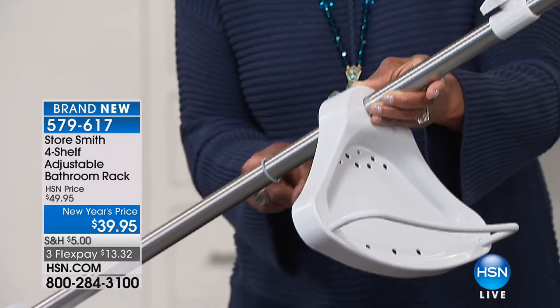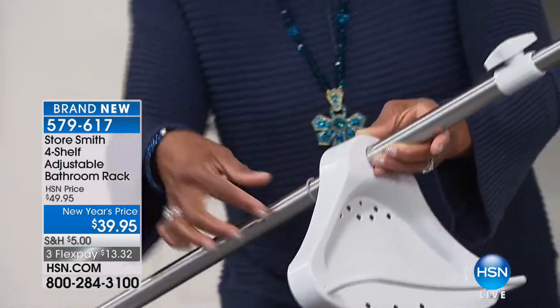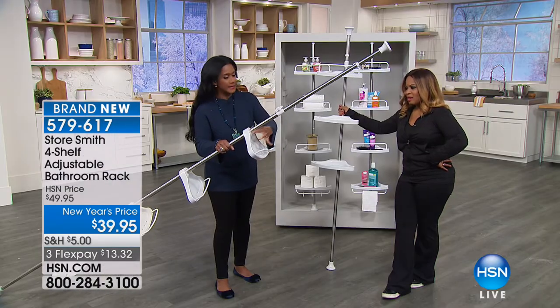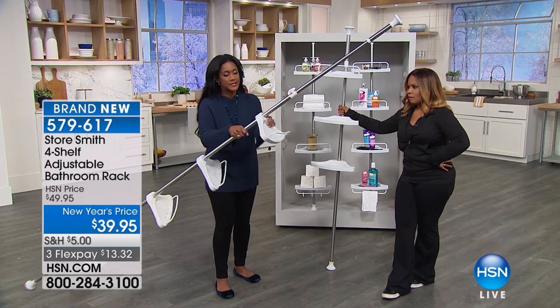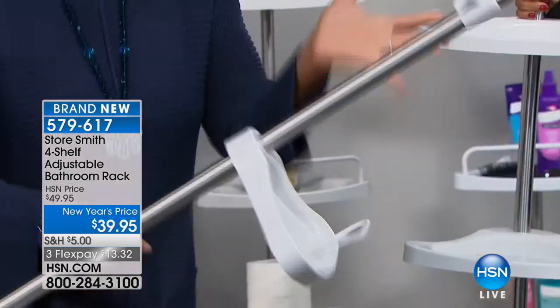Now, you see these little tiny washers. Look at how easy it is to just move these up. And believe it or not, Marlo, wherever I want to adjust the shelf, that tray is going to stay put. And then if I want to move that again, I just move this out of the way, and then I secure it, I just move that little washer. I like how easy it is to adjust.